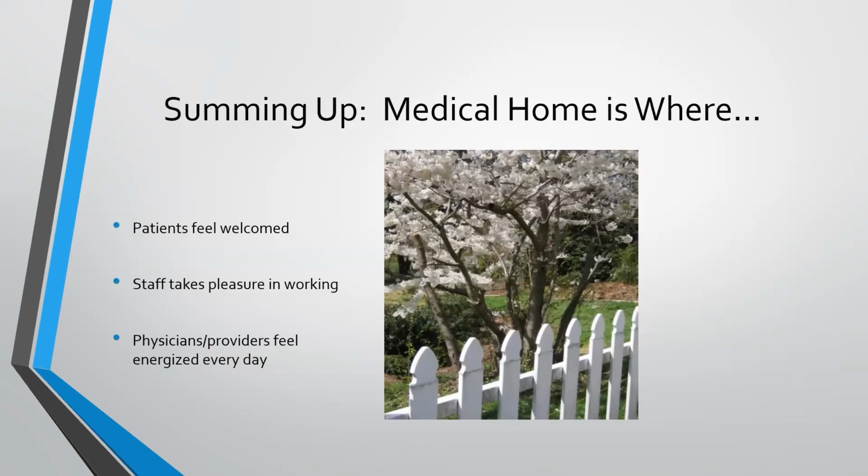So summing up, a medical home is truly where the patients feel welcomed. We are getting to serve our patients. We are getting to serve our community, and we're energized every day for what we are doing. And I know we're living in the world of COVID and the efforts to keep it out of our healthcare entities and our communities. But now we've exhausted our energy on that, and we need to find something to rebuild that energy in our staff. Again, like I said, a lot of this you are probably already doing, so it's a matter of looking at what we can do differently.